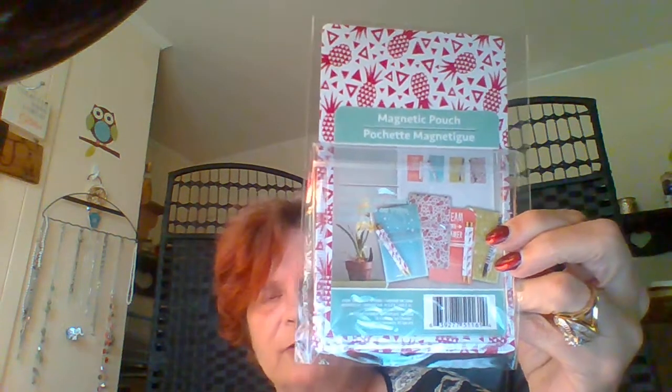We have the emoji stickers. We have the one that says, sweet friends, hello, love, call me. And the ones that say, explore the world with the Eiffel Tower and the bicycle on it. I think that is just cute. And she also included one of these magnetic pouches. They're very convenient. You stick them on your refrigerator, your file cabinet, whatever. And then it's magnetic and sticks. And then there's a pocket where you can put a little notepad and a pen in there. So you can jot down things.